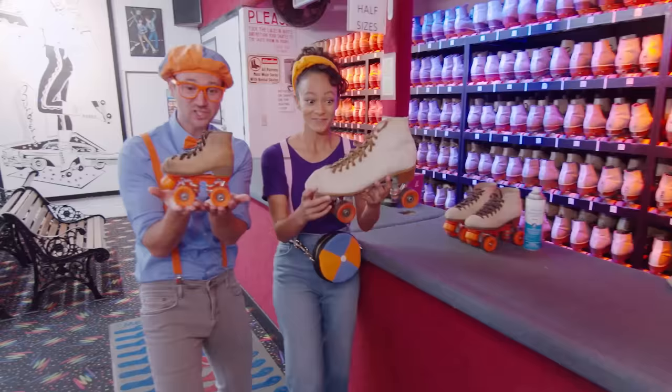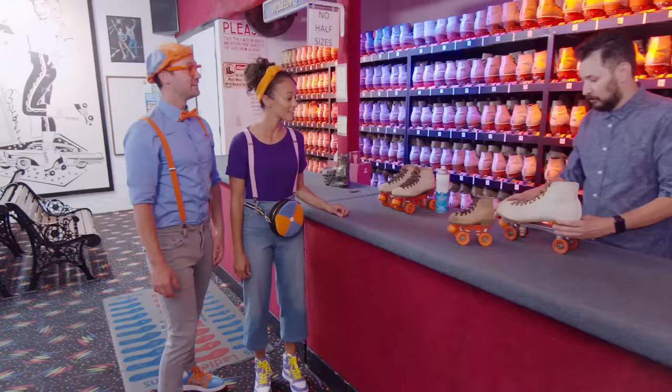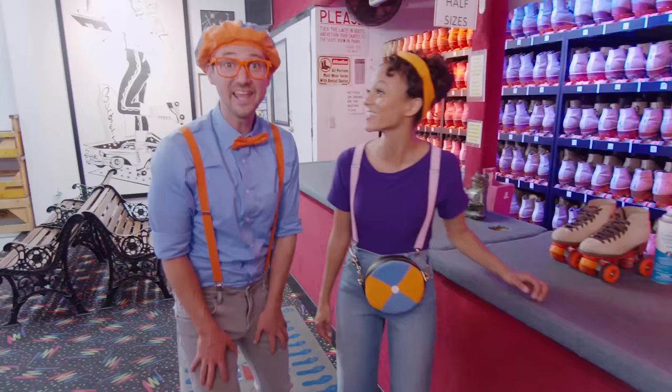Whoa, check it out! This one's so small! And this one's really big! Wow, so cool! What's the largest size you have, Pedro? This is the largest one at a 16. Whoa! Up to 16, that's a lot of sizes! Will you count to 16 with us? Awesome.